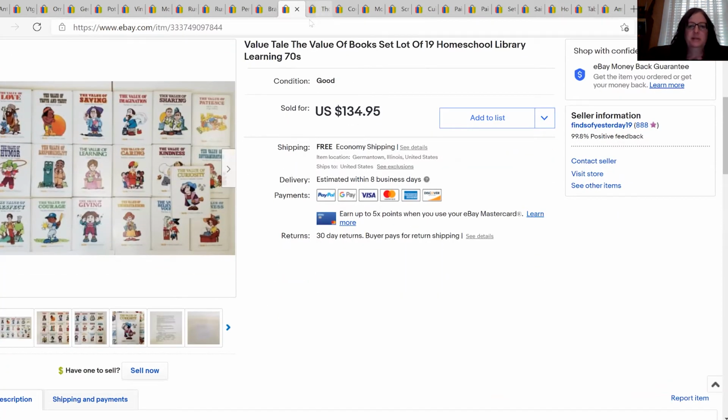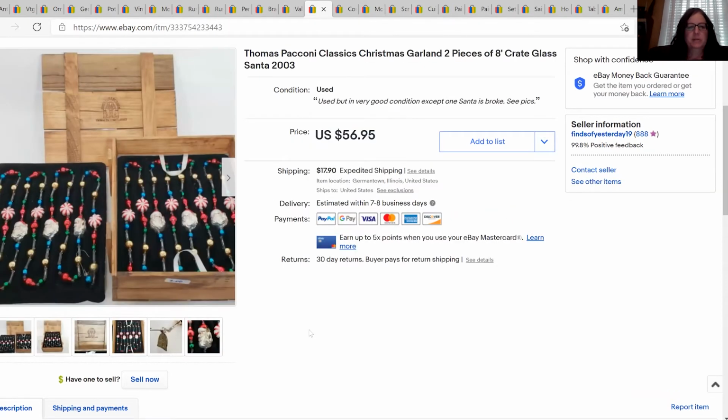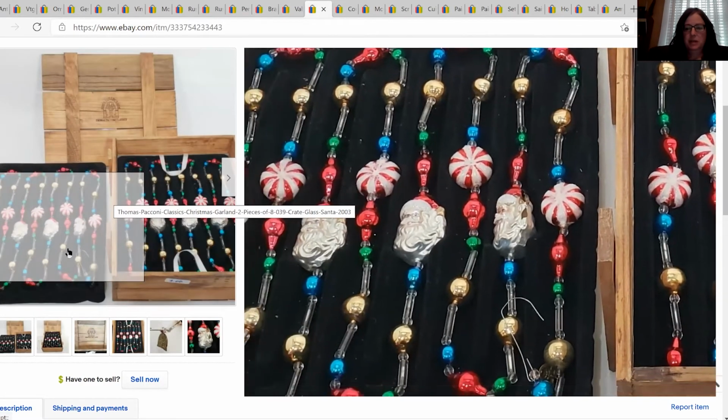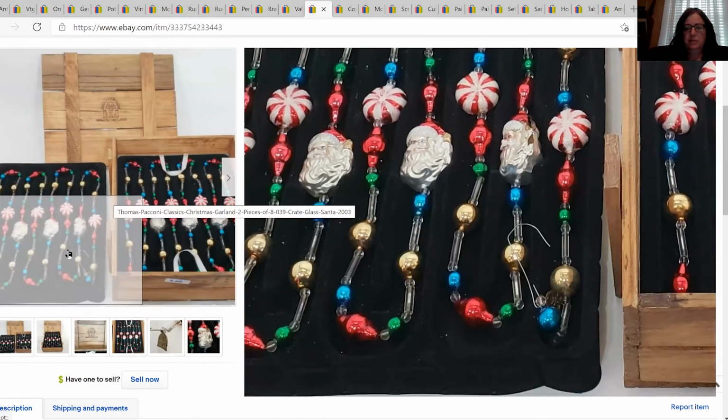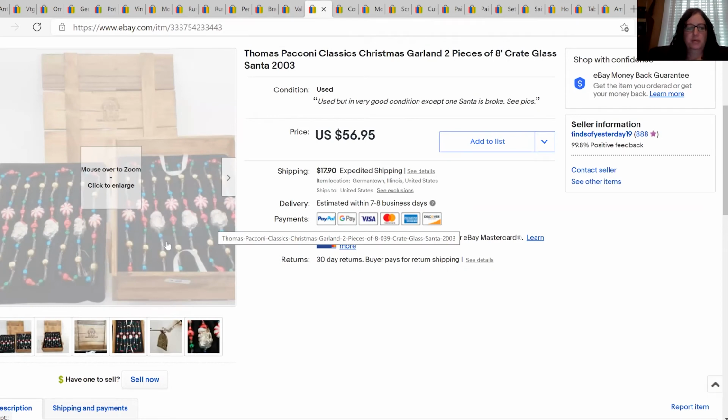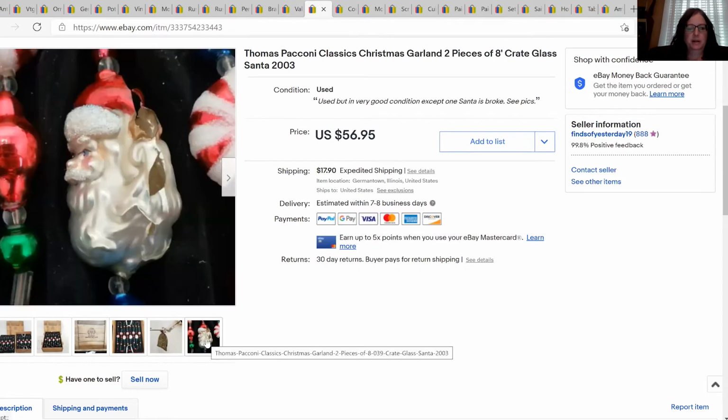So next we're going into November. This is a Thomas Pacconi Christmas garland. These are hand blown pieces. Each one of these is glass. Even the beads are all glass. And it had one broken piece. And here I have it right here.